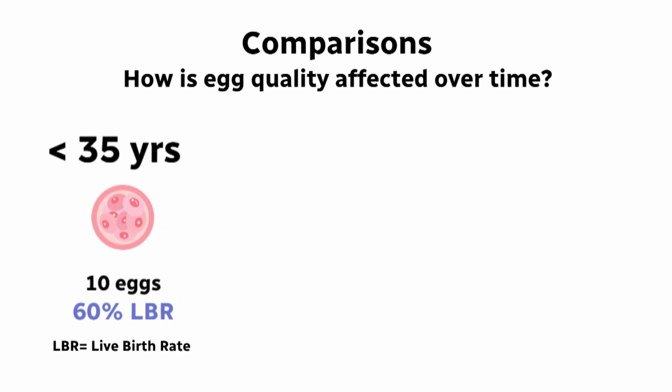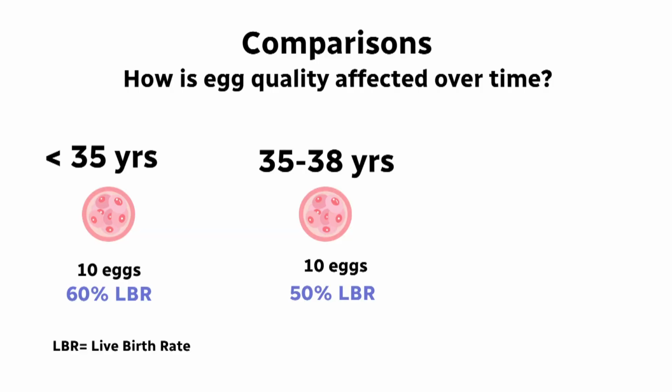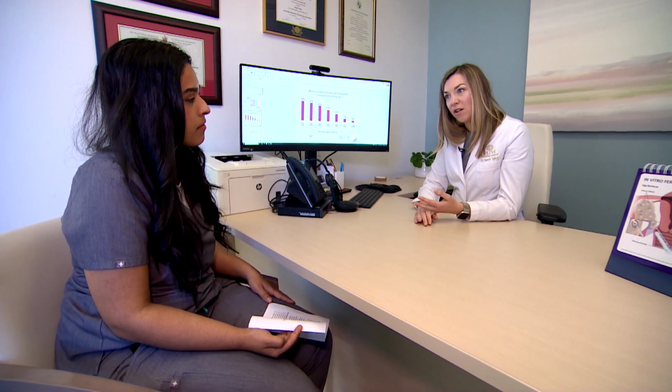If you're 38 to 40, and the average age of our patients coming in is already 38 years when they're looking to freeze their eggs, if they were to get 10 eggs, it's a 40% probability of a live birth. So yes, it's a lot of money, and the chances of having a baby might be low, but still, some are willing to take big risks, even just for a chance. I see women choosing to change their careers. They're looking for companies with extended benefits that help cover either medication costs or potentially the entire treatment cycle.